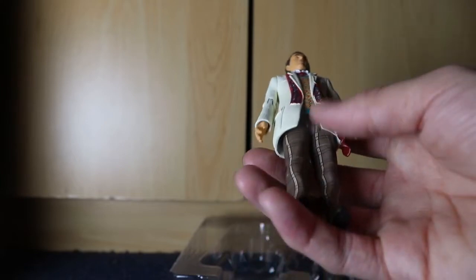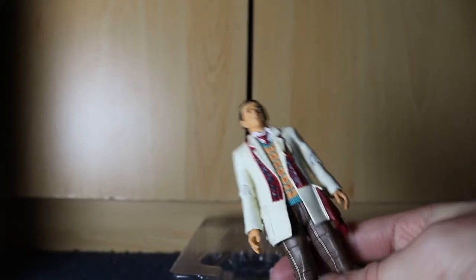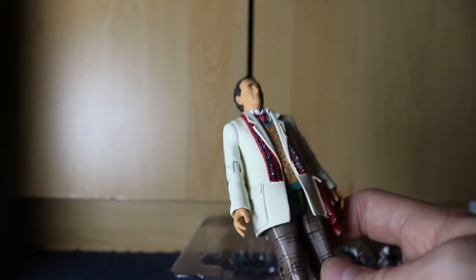I will be getting a 7th Doctor with cream coat and a hat at some point soon. I'm desperate to get that figure at some point. I'm just finding time and money to do so nowadays. But no, I'm very happy to have this set too. It's a welcomed addition to my collection, that's for sure.